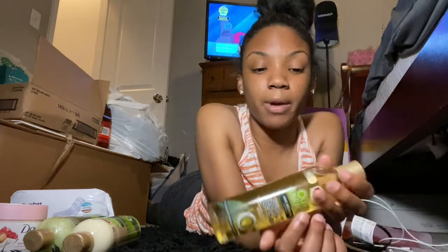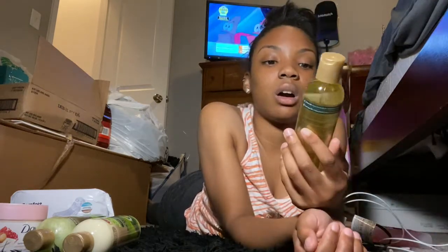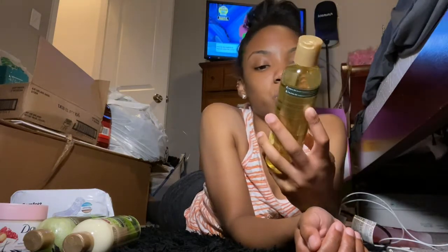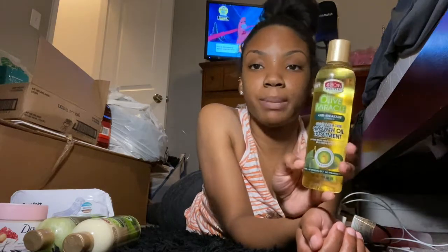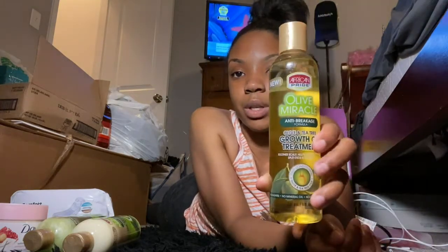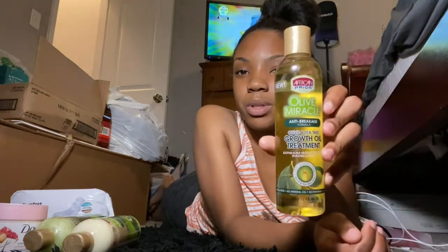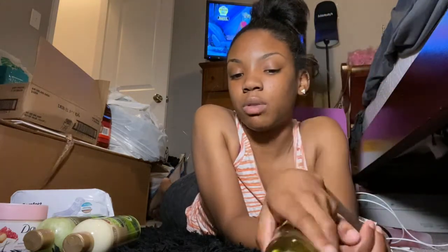The first thing we got right here is this Olive Miracle anti-breakage olive and tea tree growth oil treatment. This is like oil you just put in your hair and go with that. This is oil that you put in your hair to give it like more shine, and y'all know what oil does. I have been trying to find the right products for my hair for a really long time.